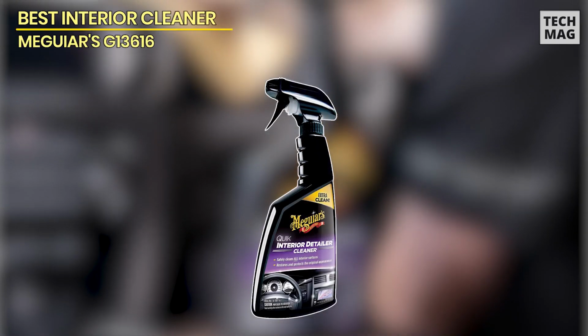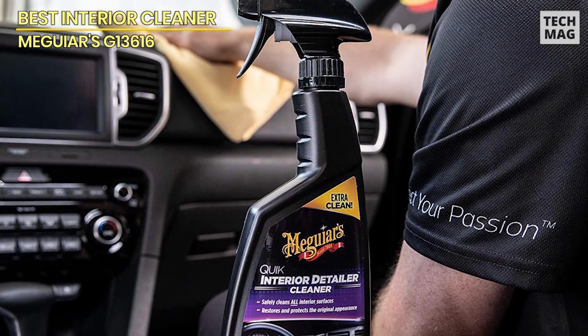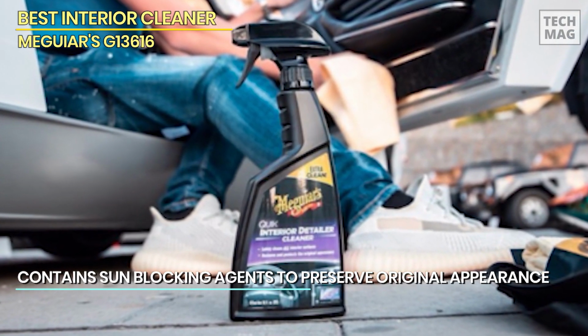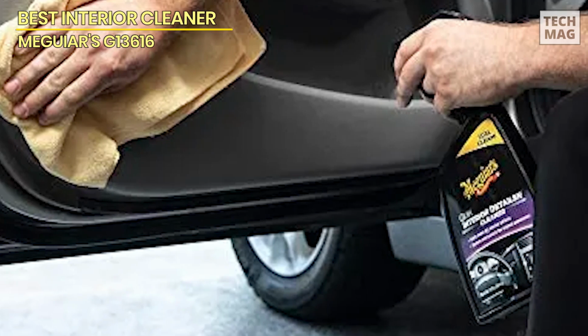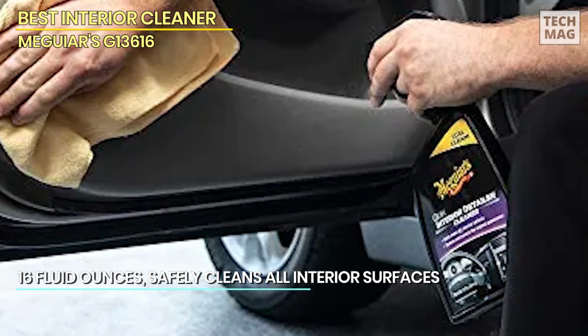Next up, let's discuss the Meguiar's G13616 Quick Interior Detailer Cleaner, an essential product for keeping your car's interior looking pristine. This interior cleaner is designed to quickly and effectively clean all interior surfaces, including plastics, vinyl, leather, rubber, metal, and even LCD and navigation screens.